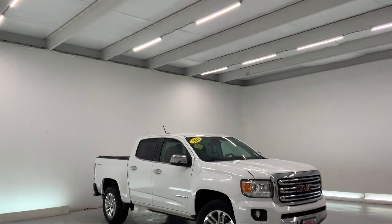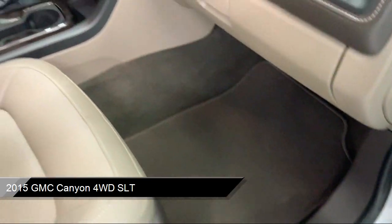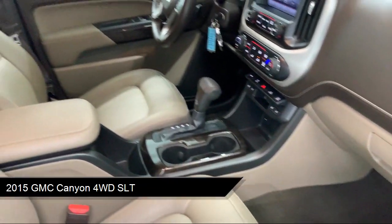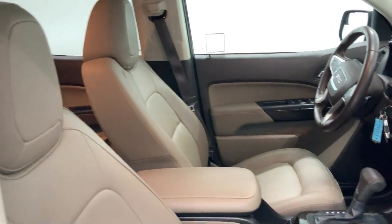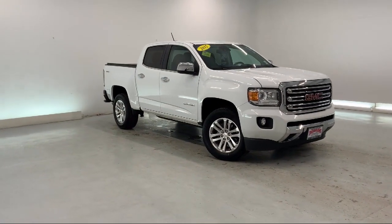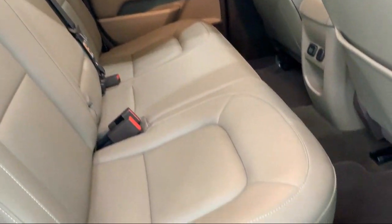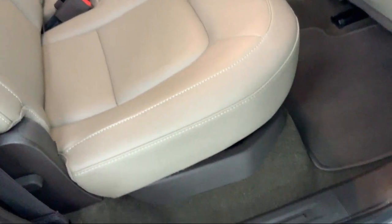Here's a look at another one of our great vehicles for sale, and it comes equipped with smart device integration, keyless entry, auxiliary audio input, Bluetooth smartphone integration, leather-wrapped steering wheel, heated front seats, four-wheel drive, tow and haul mode, climate control, navigation from telematics, and has less than 70,000 miles on the odometer.